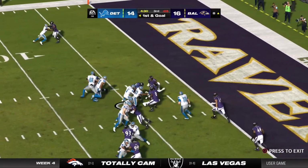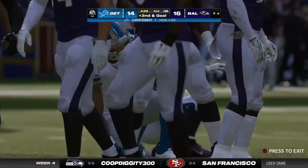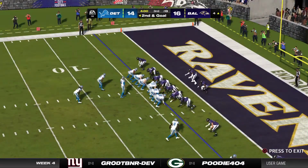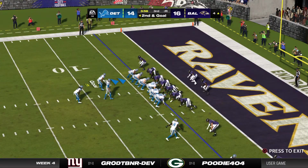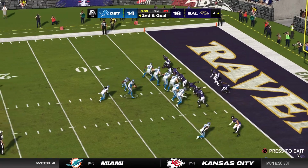They'll run with Montgomery. They'll get this halfway home from the 8 to the 4 on a gain of 4. That's good power football on 1st and goal. A lot of teams will throw from there, but that's a nice job to chew up a few more yards and get yourself closer to the goal line.